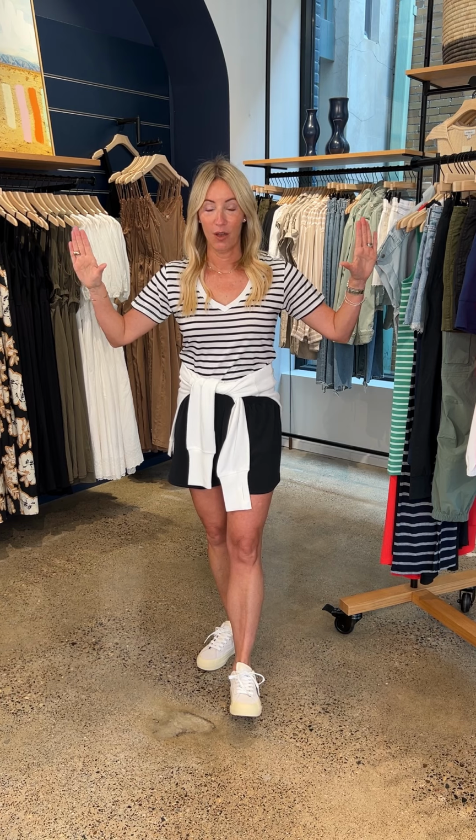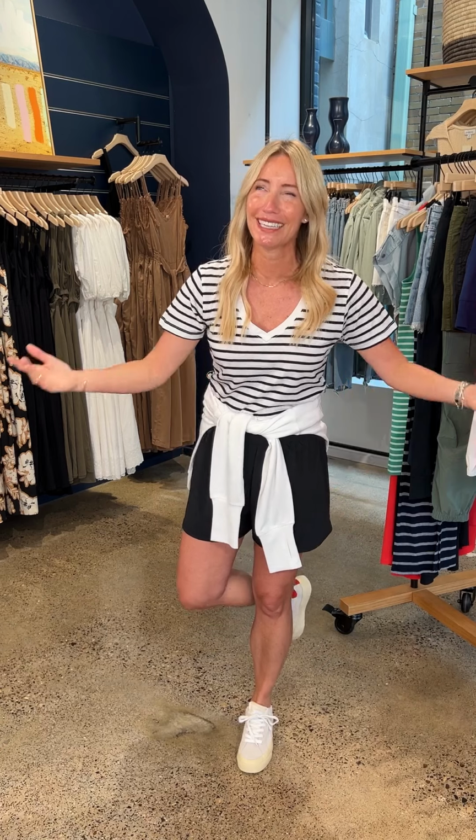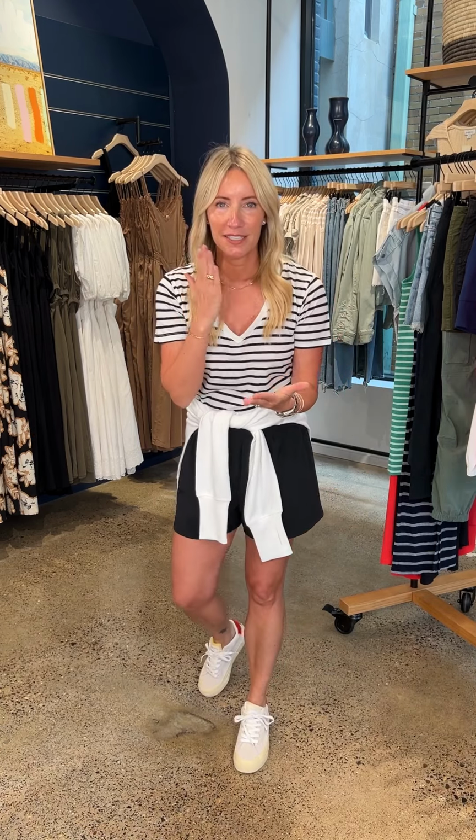This is it. We have passed that, what I always call that midpoint of summer. Is it technically the midpoint of summer? I don't know. It always feels like it to me. And this is crunch time. And when I say it like that, what I really mean is this is hot time.